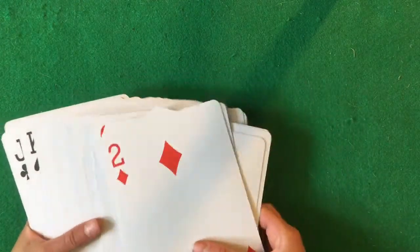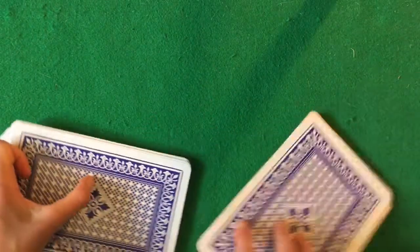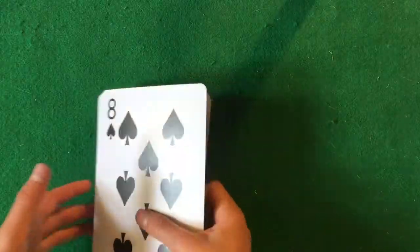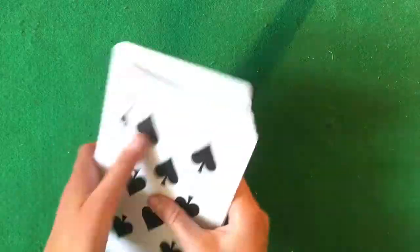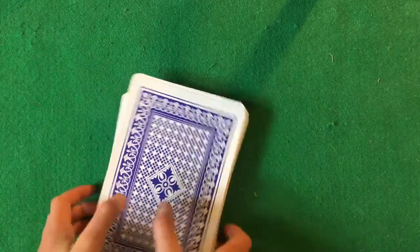I mean, obviously they're not practical. I literally can't do anything with them. I don't think I can even riffle shuffle them. Hang on. No, my hands don't even spread that far. Maybe if you have bigger hands it might work, but yeah, I don't know. I liked them and I thought they'd be a fun card to have. Yeah, that's the massive deck of cards.